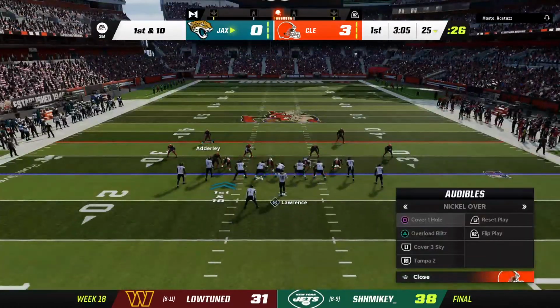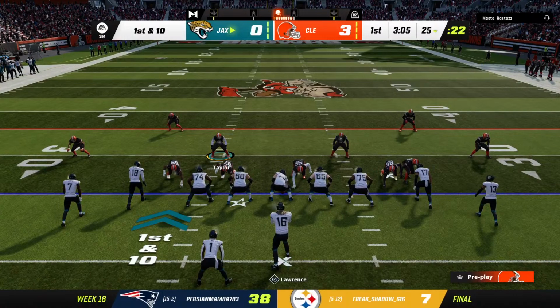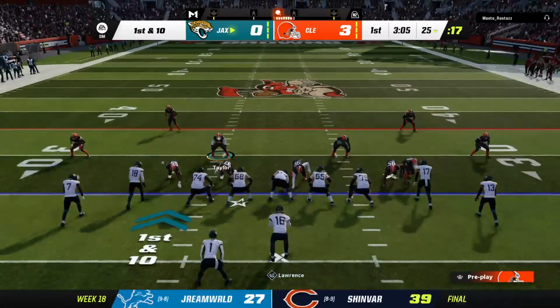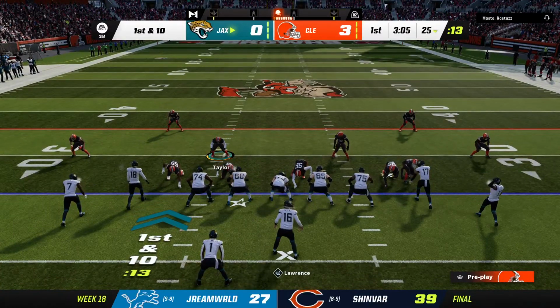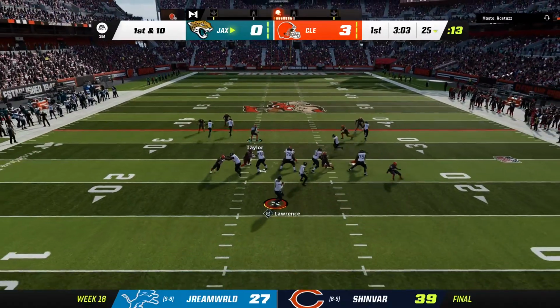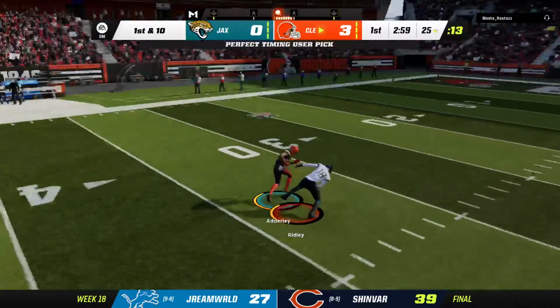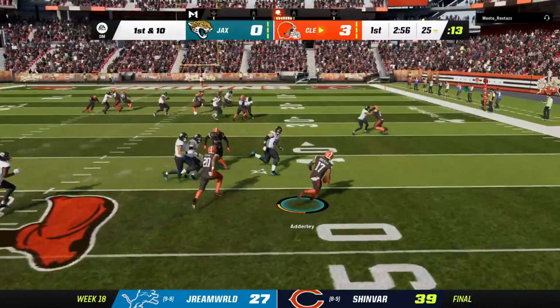Jaguars come to the line to start their next drive. They fumbled the last time they had the football. Fortunate that it only led to a field goal. 3-0 the score as they start 1st and 10. Now Lawrence. Airing it out, looking for Ridley. And this is going to be intercepted. Picked off by Nasir Adderley.